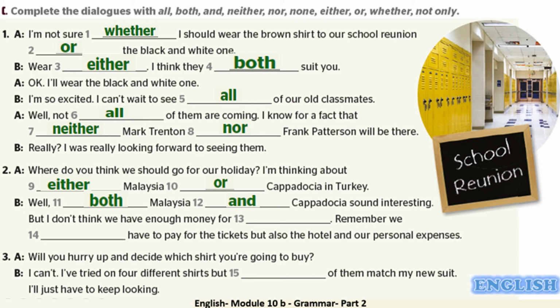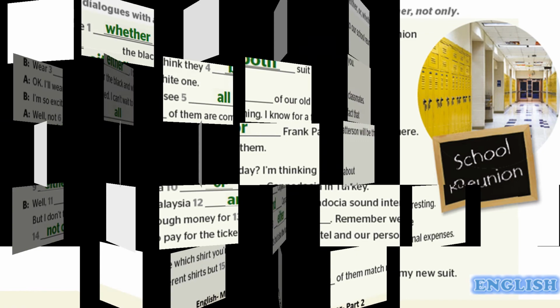But I don't think we have enough money for either. Remember, we not only have to pay for the tickets, what else, but also so-and-so. Number 3: I can't. I have tried on four different shirts, but none of them match my new suit. None of them match. You are perfect. Wonderful.